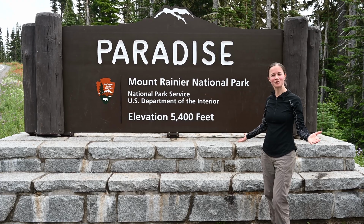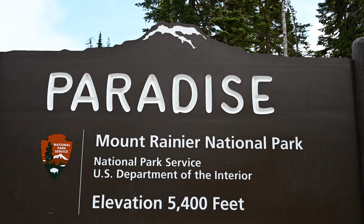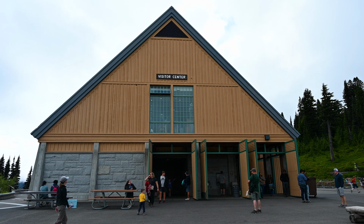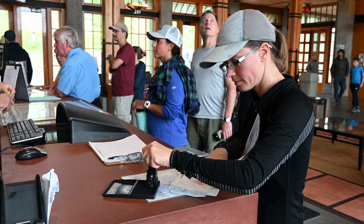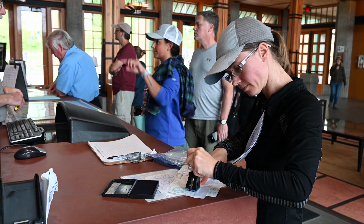Welcome to Mount Rainier National Park, Washington State. Mount Rainier National Park is one of our favorite parks for hiking, with its great scenery and epic trails. There are hikes for everyone, from family-friendly to very challenging.